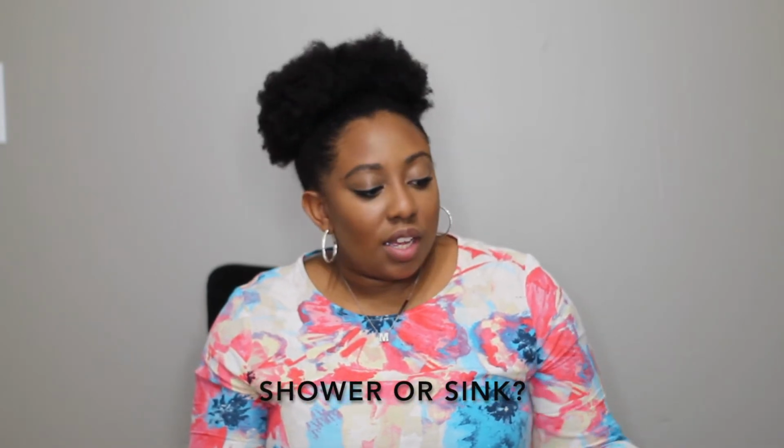Shower or sink? I prefer to wash my hair in the shower, but I just hate seeing hair go down the drain, and I feel like it's easier to do that if you're in the shower. I can really get to my hair, get to my roots easily in the shower. But lately I have been washing my hair in the sink because I feel that I can kind of prevent hair from going through the drains. And when I do my hair in the sink, I just make sure to do my hair in at least 2 sections, if not more than that, so that I can really get all of my hair and not miss a spot. So I could do either or.